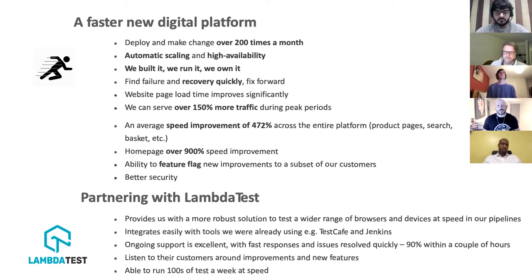But we've also got much better security, right? That is really, really important with a digital platform that was our only shop throughout COVID. And that is massively important to us.